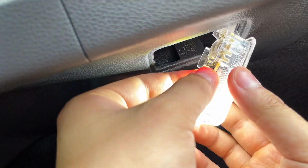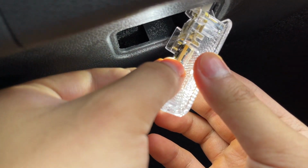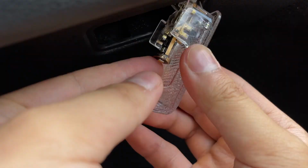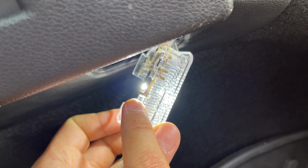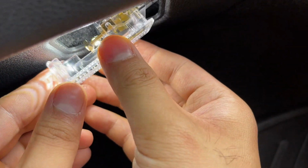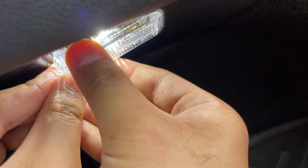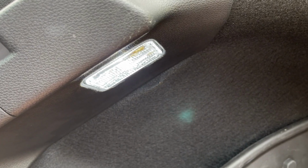So I'll show you right here. Once it touches any part of the metal, it instantly lights up. So you don't have to adjust it or anything. You can just plug it right in. Instantly you're gonna see the difference in lighting, because obviously this is a lot brighter compared to the cheap LEDs from Amazon. So we're gonna put that in and boom, bang. Let me show you a before and after.